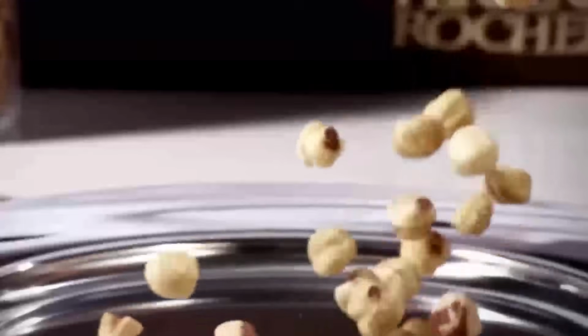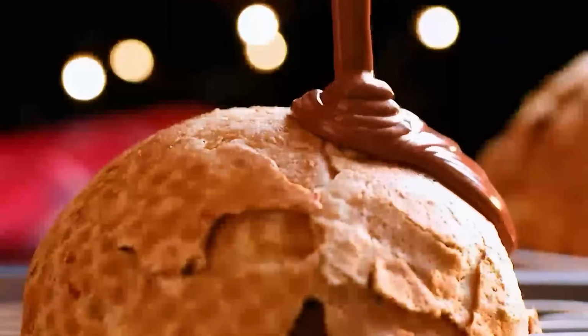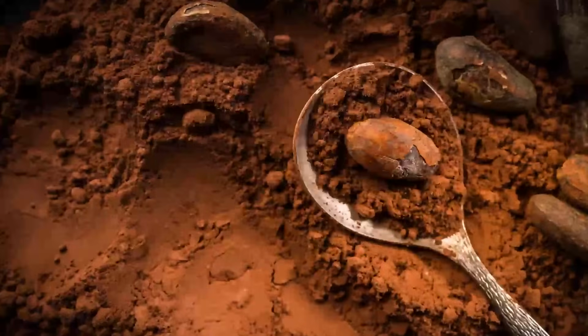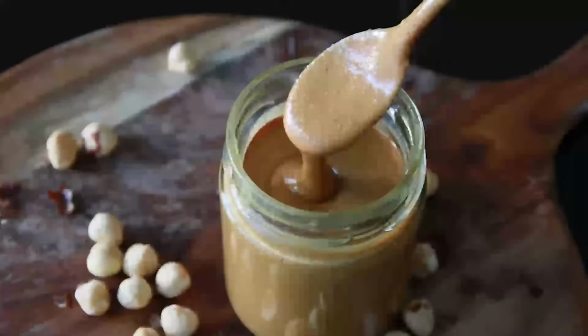Now we move to the cream filling. This smooth, chocolate hazelnut cream is made using a proprietary blend of ingredients: cocoa, milk powder, sugar, and hazelnut paste.